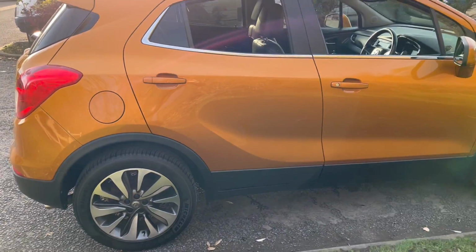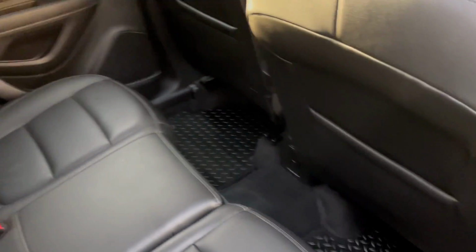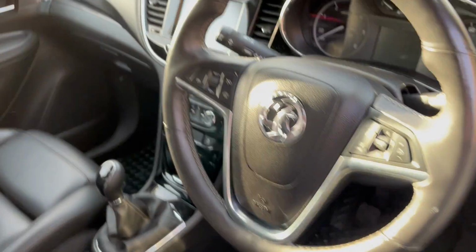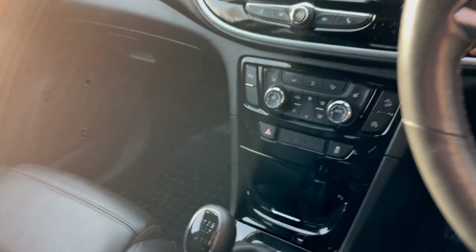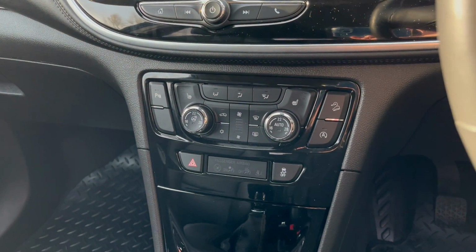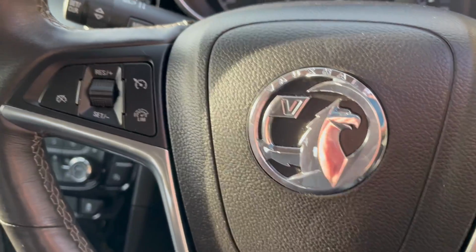The service history is over 35,000 miles. And it also has full leather inside and rubber mats on the passenger and driver sides. Immaculate inside, and you've also got front heated seats, which is really ideal at this time of year.